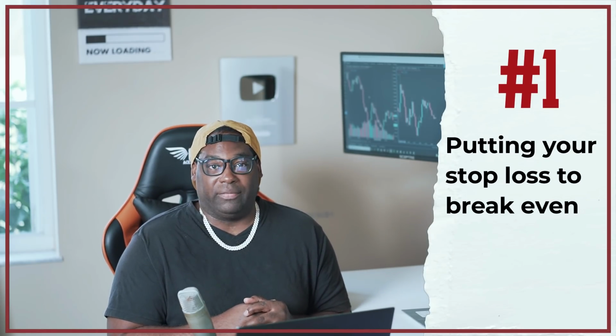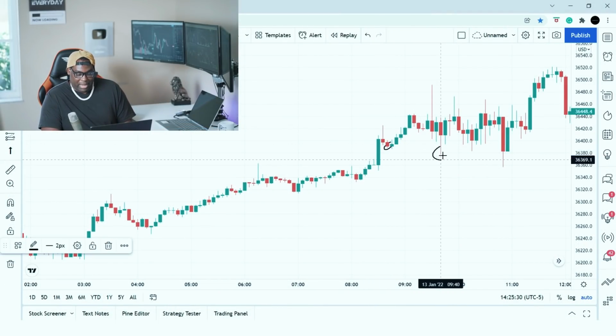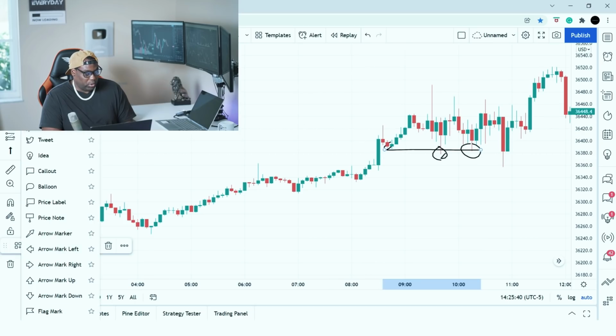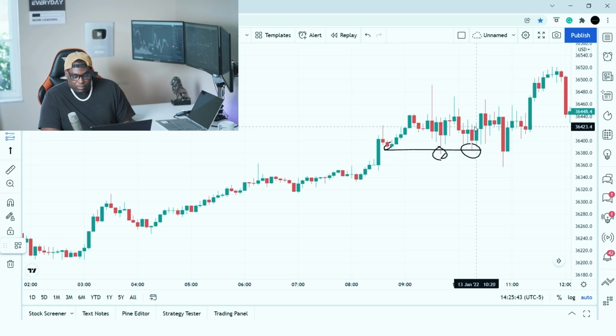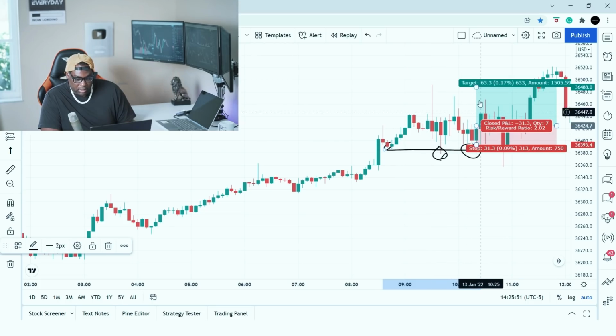The first one is basically putting your stop loss to break even. We're going to use a simple break even strategy that will allow you to not get stopped out a lot. So let me show you a good example. Right here, we have nice support. The market is bouncing, so we see clear support right here. We see this nice bullish bar and we want to go long. So we go long. Now, we put our stop loss below that bar, and then we look for a quick profit.